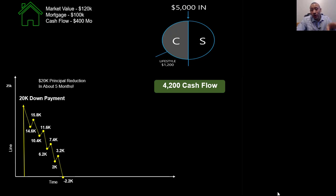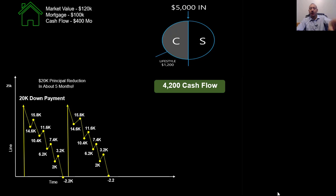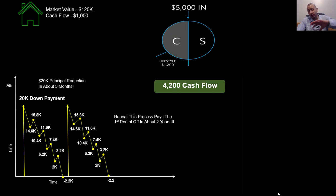And guys, this is 20 grand worth of mortgage principal reduction at the front end of a loan. So we know the kind of interest that we just saved by doing this. If we're able to wipe it out in 5 months, go ahead and rinse and repeat. Grab another 20 grand off that mortgage, rinse and repeat that process. You would be able to pay off this first rental property in about 2 years, leveraging this velocity banking strategy. And so that'll change our numbers again. That'll get rid of the mortgage on the first rental property, and so it increases our cash flow on there up to $1,000 in this scenario.